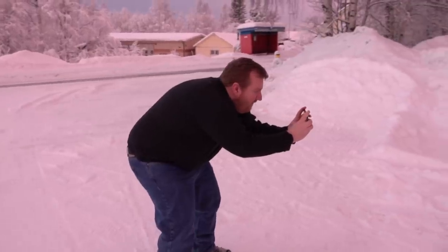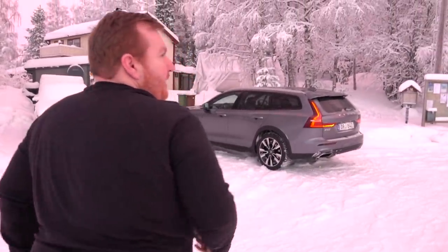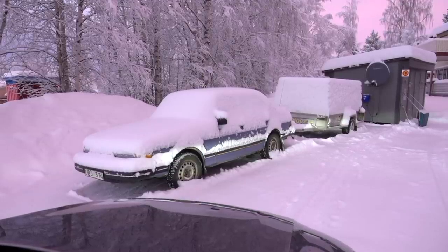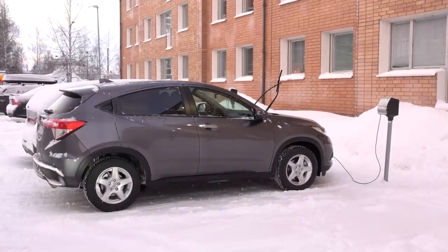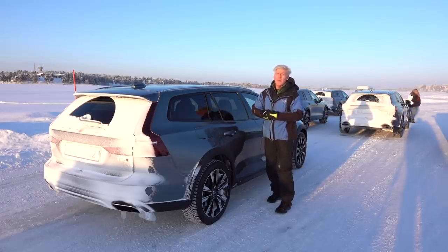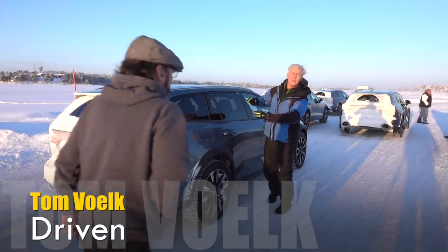And special thanks to Jordan for being patient as I ran around like a caffeinated squirrel to get the shots I needed for this piece. It was quite an adventure. It reminds me of my Minnesota days and why I moved to Seattle. They're telling me I need to go to the airport. So that is my look at the Volvo V60 Cross Country.